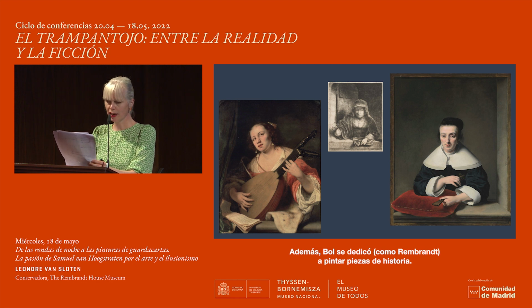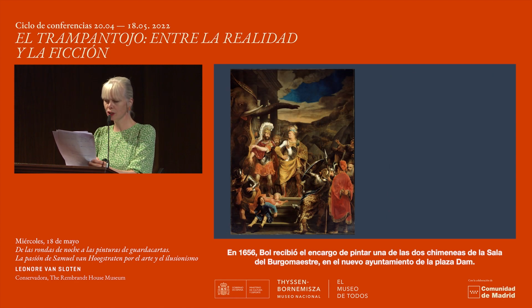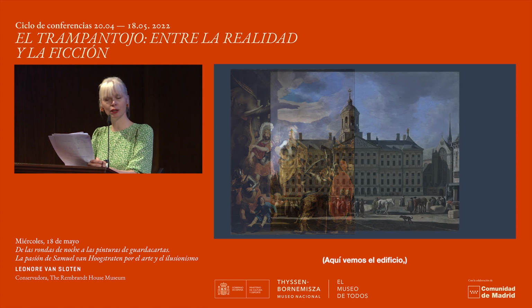Furthermore, Bol was active, like Rembrandt, as a painter of history pieces. And this I have to show you, because in 1656, Bol was commissioned to paint one of the two chimney pieces for the burgomaster's room in the new town hall on Dam Square. These were highly prestigious commissions for this immense building, which was presented as the 8th wonder of the world. And here we see the building.